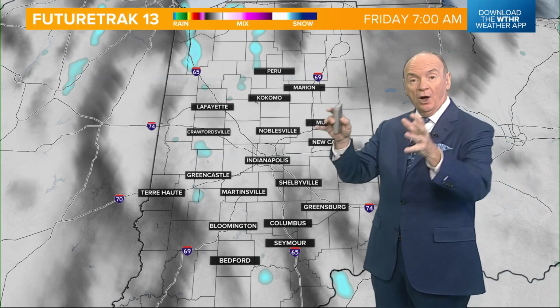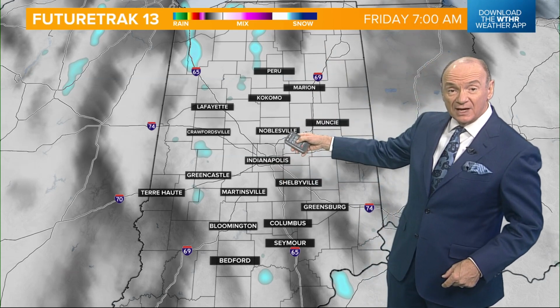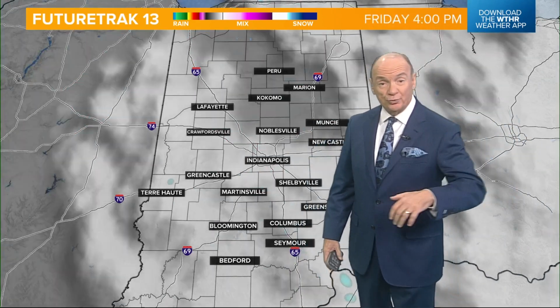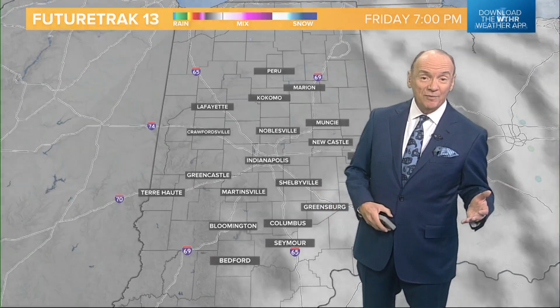But basically, a wave this morning, a wave this afternoon, and how about this? Tomorrow morning at this time, we could see some snow flurries, and the temperatures are just going to drop right out off the table. Nothing like what we've been experiencing.